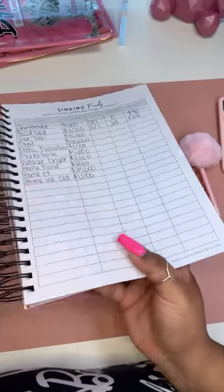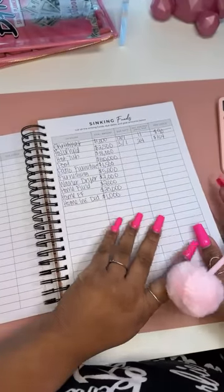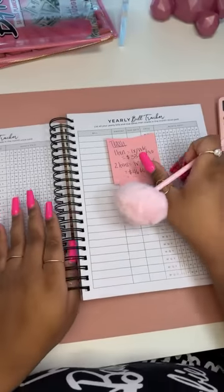She said her home deductible is $2,500. So I may be off on that, Catherine, but once I know for sure, I will update it. Okay, so next page in here.